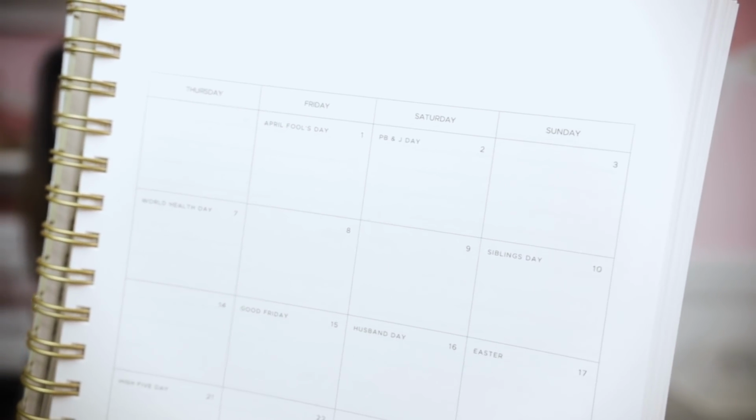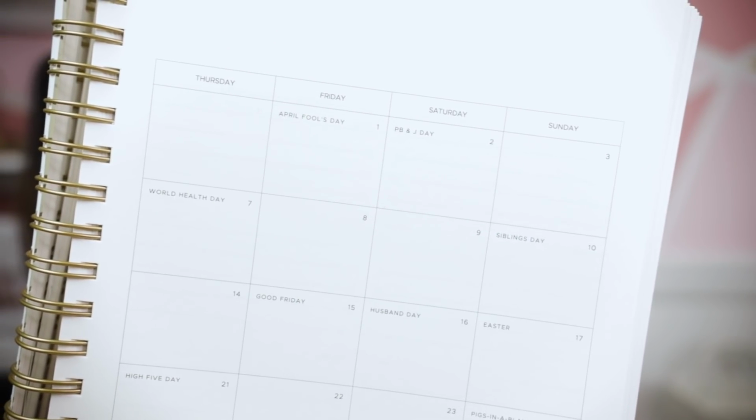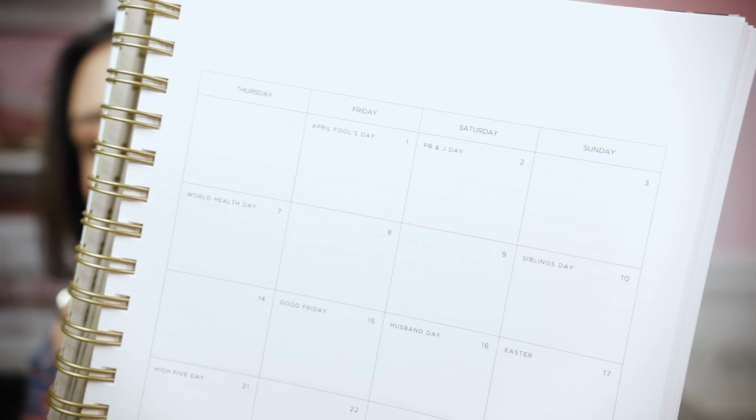You can actually import your own contacts and have them printed, your own like address book. You can put in your own holidays, so if you have a couple people's weddings that you want to add, you can totally do that. You can choose your monthly layout and add in any fun holidays, which is what I did. So if you go to a monthly page, you can see it has all these fun holidays written in on each day, like April Fool's Day, PB&J Day, Siblings Day, Husband Day, all of these fun ones that don't really matter, but I think they're just fun to know.